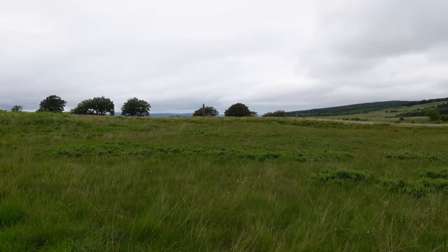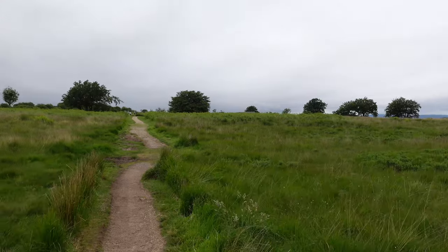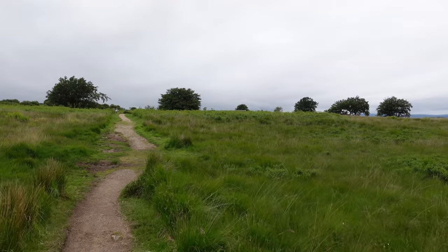There's the other standing stone, and that's the standing stones. And talking about standing, not me. Right, I'm putting the camera away so I can get to the car.